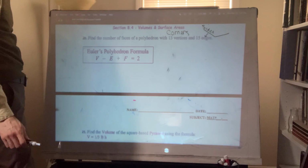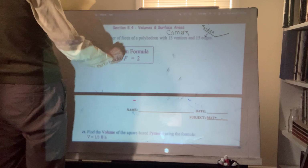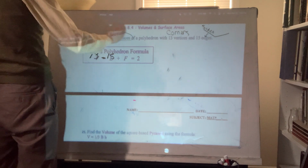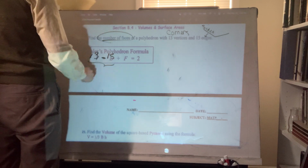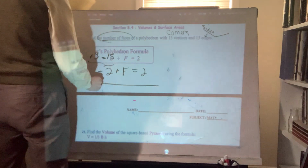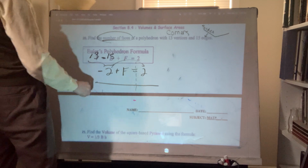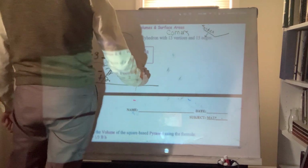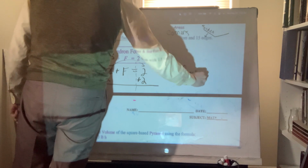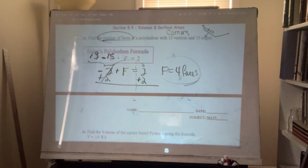So, vertices, you would have 13 here, minus edges 15, plus the number of faces, which is what we're calculating. What is the number of faces? Let's simplify. This is negative 2 plus F equals 2. If I solve this algebraically, I would drag the 2 over to here via opposite operations, so you add 2 to both sides. The number of faces would have to be 4 faces, in theory. All right.